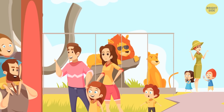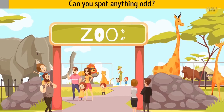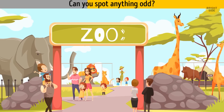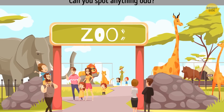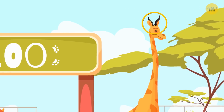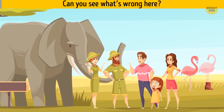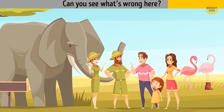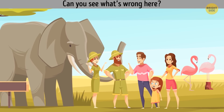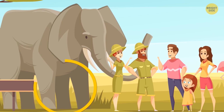Billy takes his family to a safari park. Can you spot anything odd? Giraffes don't have horns, and lions don't wear glasses. What about this picture? Can you see what's wrong here? This flamingo is wearing fancy shoes, and the elephant has 5 legs. Oh my.